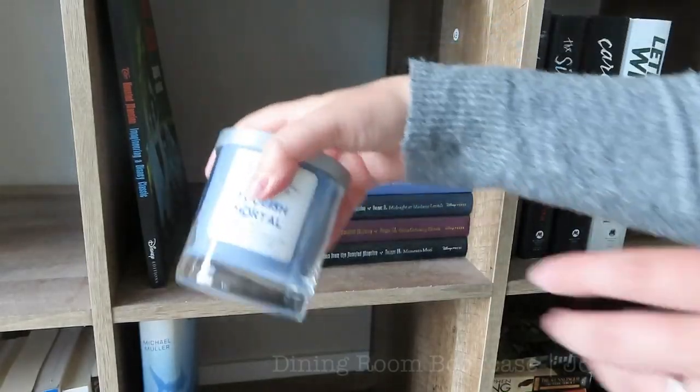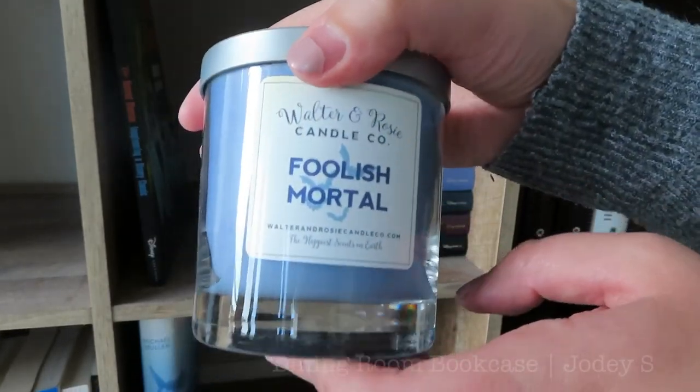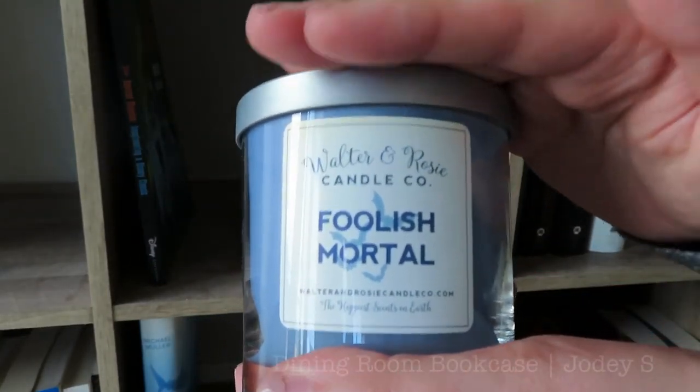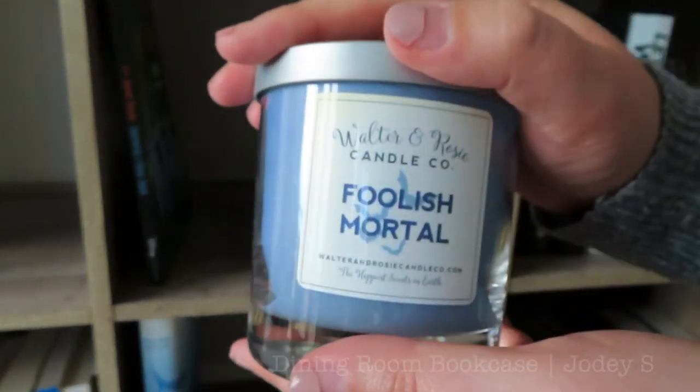Another thing I have on the shelf is my Walter and Rosie Foolish Mortal candle. I've shown this many times. My friend Tori gave this to me. I still have not burnt it because I don't want to use it up or anything because it's really special.